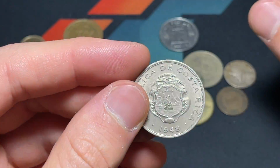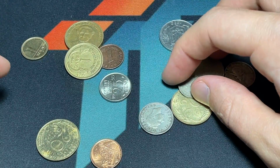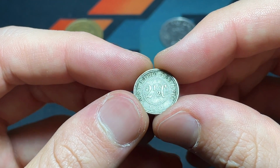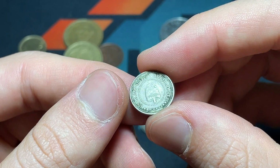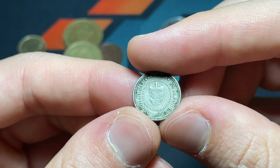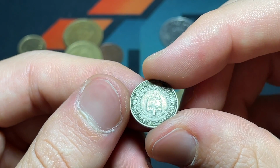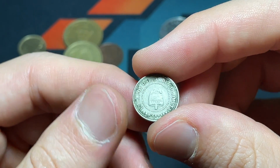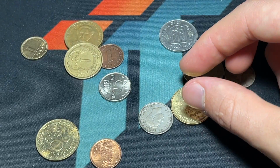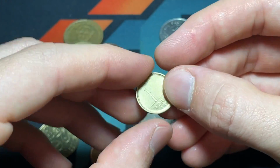Costa Rica, 1948. Moving on, this one definitely caught my eye. It's 2.5 cents from 1881. I have no idea where this is going to be, and it's a Colombian coin with maybe a pestle, or no, it looks like it's some sort of a hat, like a cap of liberty. Libertad is what that says. And that is a tiny coin, but really packs a lot of history, I think.